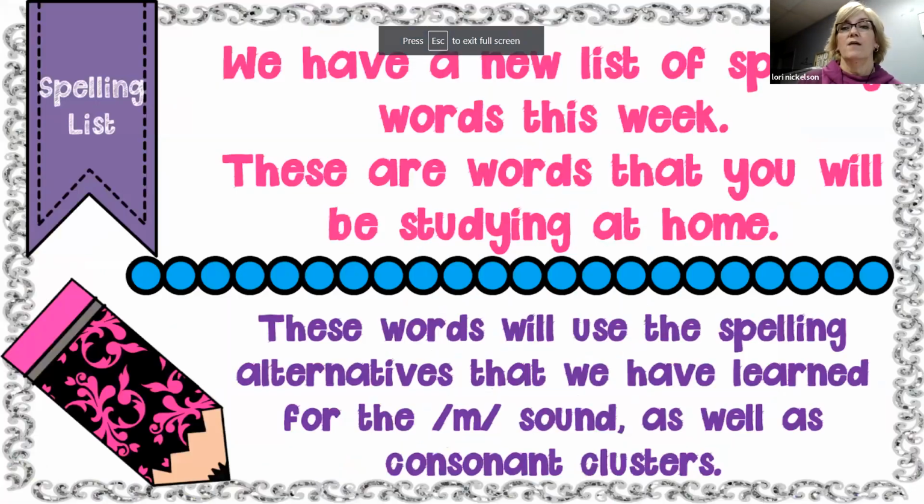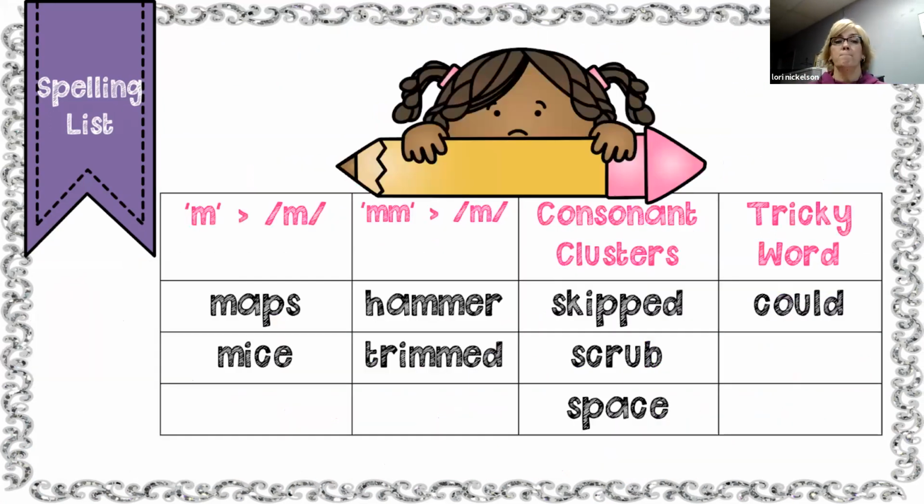So we have a new list of spelling words this week. These are words that you will be studying at home. These words will use the spelling alternatives that we have learned for the sound as well as consonant clusters. So, spelled with one M, like maps and mice. We have spelled with two M's, like hammer and trimmed. We have our consonant clusters, skipped, scrub, and space. Notice our consonant clusters being SK, SC, and SP. And our tricky word this week is could. Could.